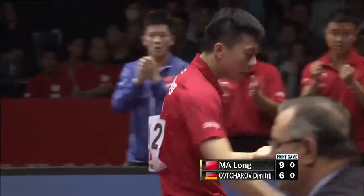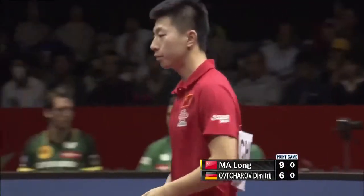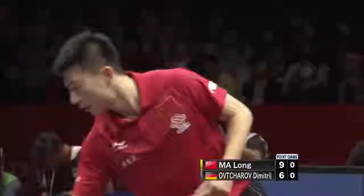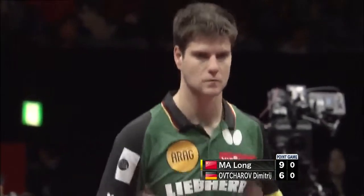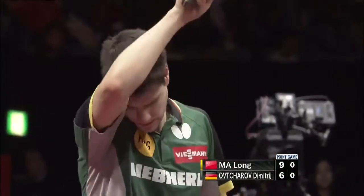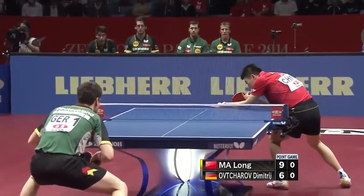Just not flowing as much, and Ma Long shutting him down really, as he's given him no chance to really flow and find his rhythm. Also, I'm not 100% sure if after this flick, this backhand ball from Ma Long was on purpose a bit slower, but it really surprised Dimitrij, who was expecting a fast ball into his backhand.